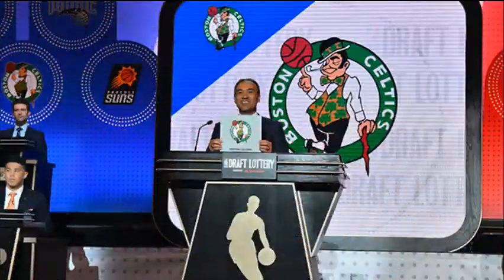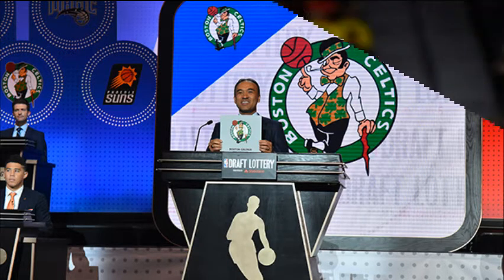With the 26th overall pick, the Boston Celtics select Nico Mannion, point guard from the University of Arizona. Nico is in the more traditional mold of point guard, but he is efficient and a good shooter.